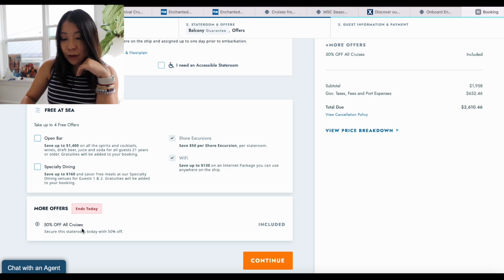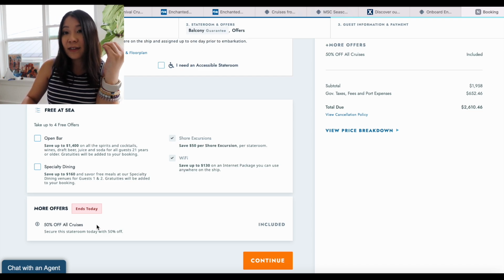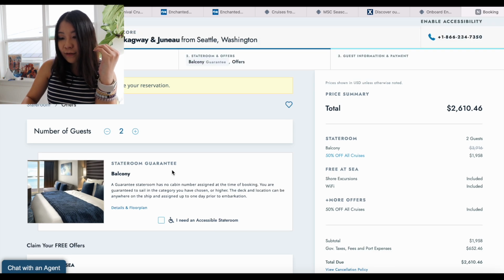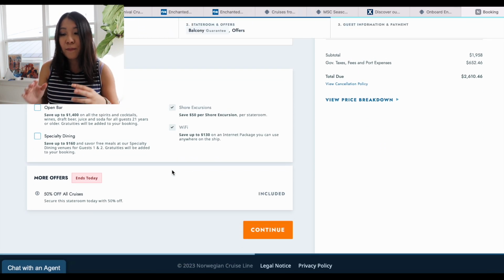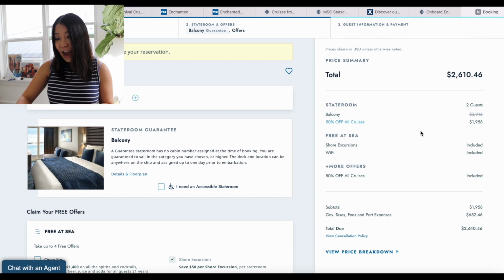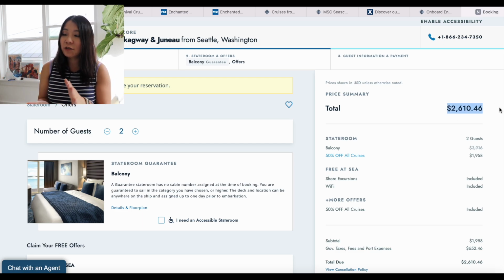And the 50% off all cruises ends today. I don't know if I'm gonna have the same deal tomorrow, which is kind of interesting because if I don't have this deal, this is gonna be the most expensive cruise, even more expensive than Disney. But now that I have it, it's actually not bad. It's $2,610, but this includes Wi-Fi, 200 to 300 per person.